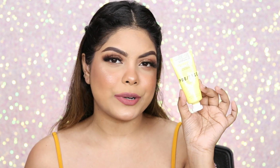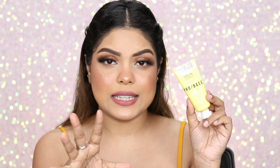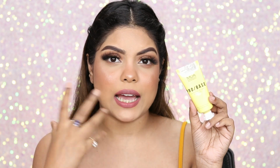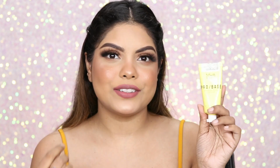Okay, moving on, I have a few skincare products, but this is not skincare, to be honest. This is the MUA Pro Base Banana Blur Primer. This primer is again very good, very balm-like, and it's not sticky, but it makes your skin hydrated, glowy and bouncy. I love this primer.